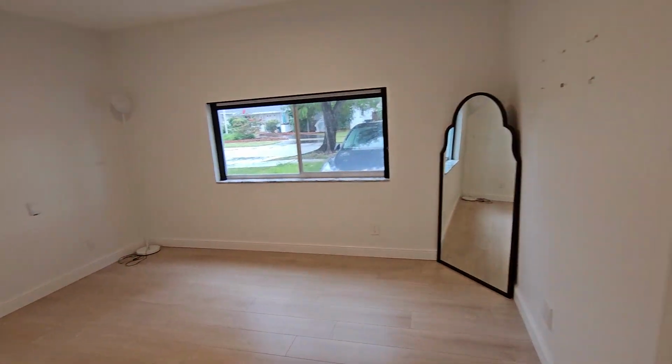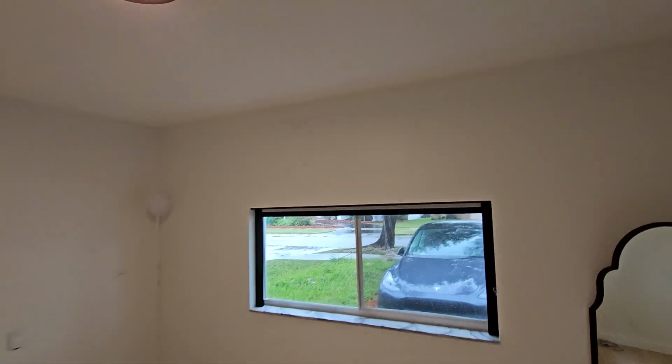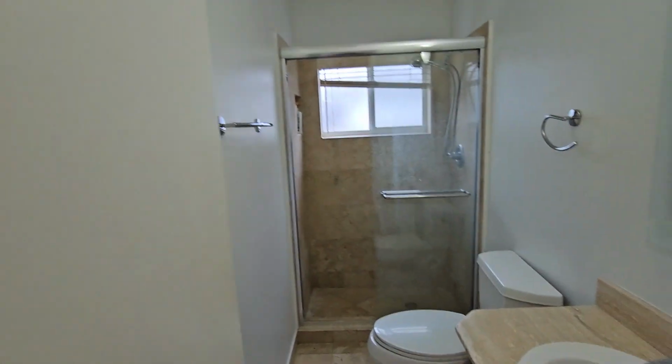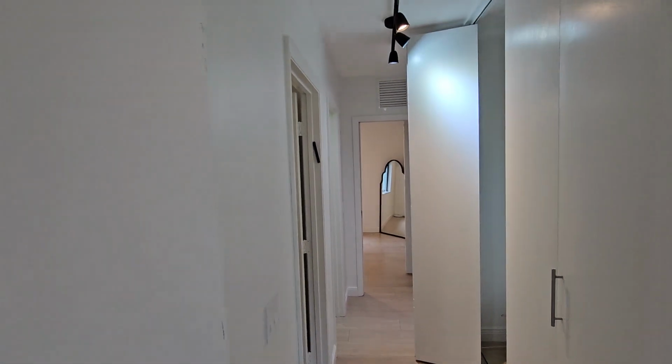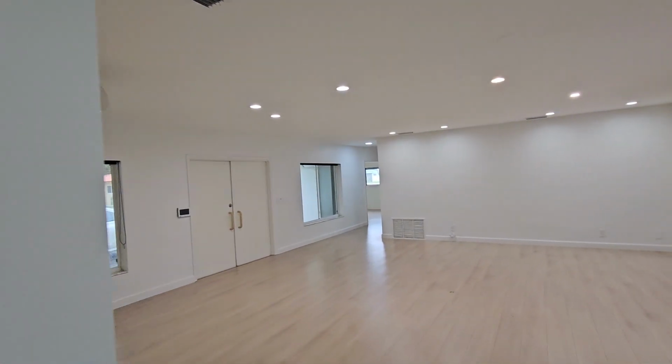And here, it looks like they converted this area, the garage area that was supposed to be around here, into one extra bedroom, one extra bathroom, and one extra storage space. That area is usually a garage, but I believe they converted it legally. Okay, that has one bedroom here.